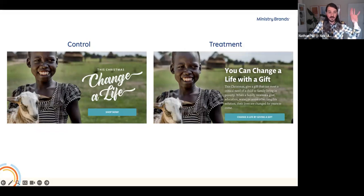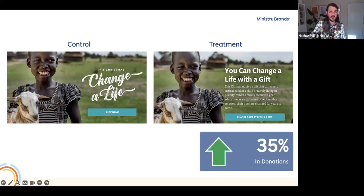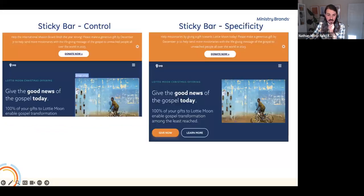Version A, I don't have a lot of clarity. Unless I already have the context, I don't really know what you're asking me to do. Version B, it's clear and apparent what you're asking me to do and why it's meaningful. Why should I give? Because I can go meet a critical need of a child or family living in poverty. This led to a 35% increase in donations. So throw out the idea that people don't read online, because they really do. And you need copy to help the people that are going to give to you understand how much to give and the impact that can actually be made when they donate.